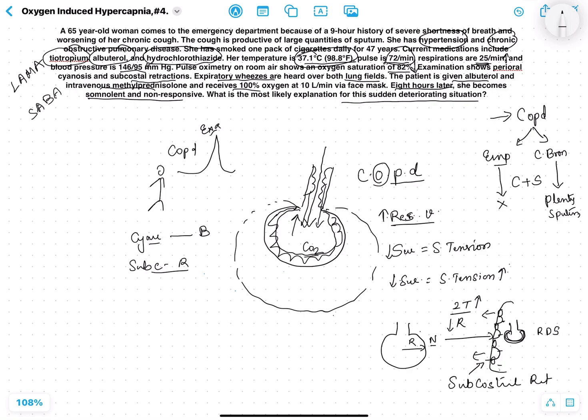Also, this is a very prominent finding which you can see on the physical examination. And because the alveoli are collapsed, the blood supply underneath is also impaired because there is no exchange of gases happening. So this is arterial and venous, so pulmonary artery and pulmonary vein. Deoxygenated blood arrives, but it is not oxygenated because it is all impaired because of the collapsed alveoli. That is the reason the patient is having cyanosis and subcostal retraction.